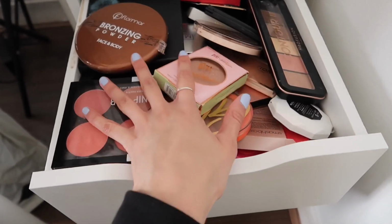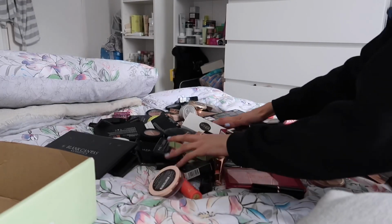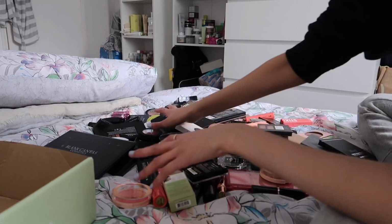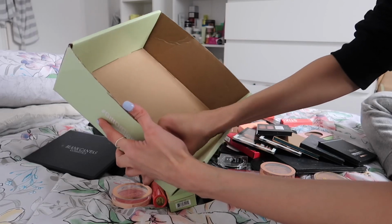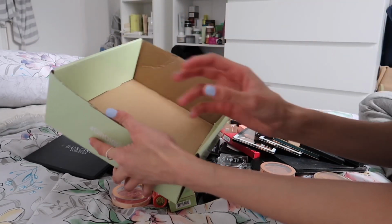So yeah, this is my drawer, which we are going to hopefully bring down by half. Okay, so I have here all of my bronzers and blushes. I'm just going to do this in random order. I'm not going to separate the blushes from the bronzers and the contours and whatnot. I have this box here, which will be my declutter box, which weirdly has an eyebrow brush lid and a filer, so that can go.